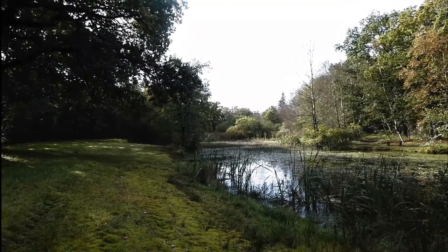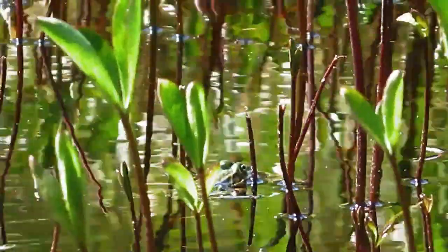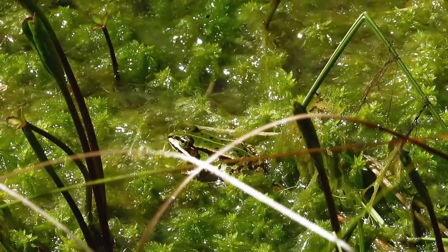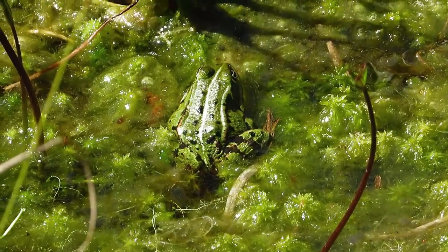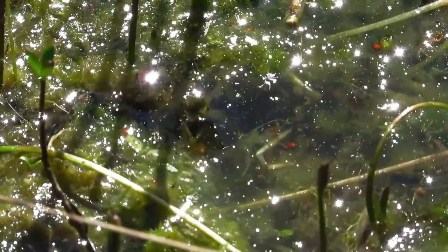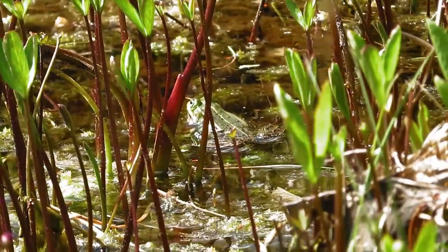Back at the forest lake, we find another group of animals. Amphibians. This is the edible frog. A large aggressive frog, known to eat everything in sight. Here is a male calling for a mate.